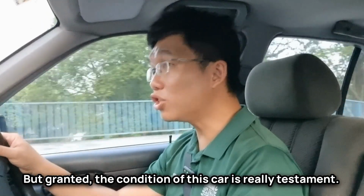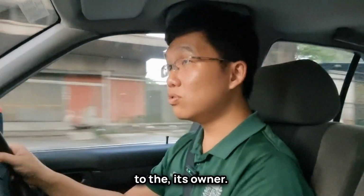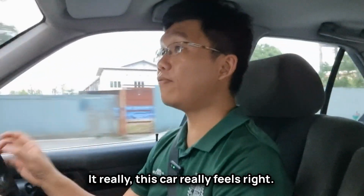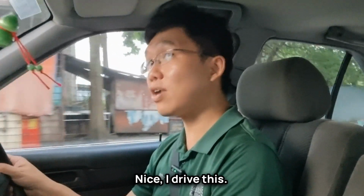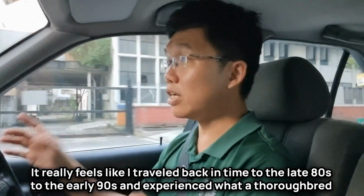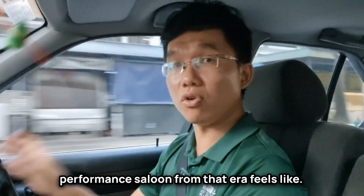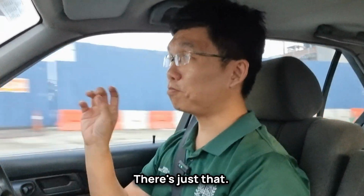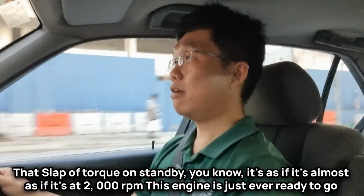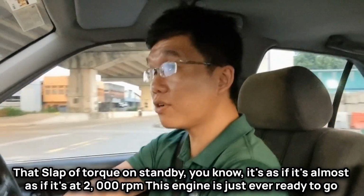But granted, the condition of this car is really testament to its owner. Oh my God, this car really feels right. Now as I drive this, it really feels like I traveled back in time to the late 80s, early 90s, and experienced what a thoroughbred performance saloon from that era feels like. There's just that slab of torque on standby. It's as if at 2000 RPM, this engine is just ever ready to go.